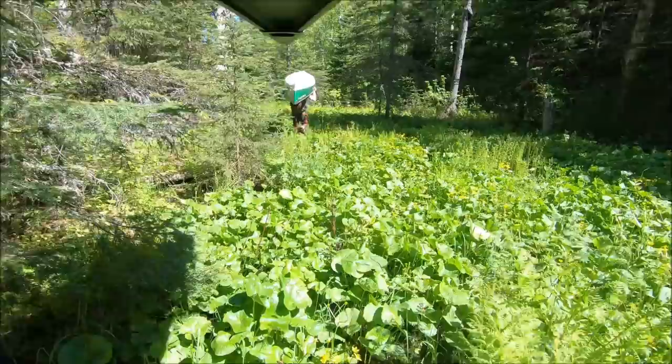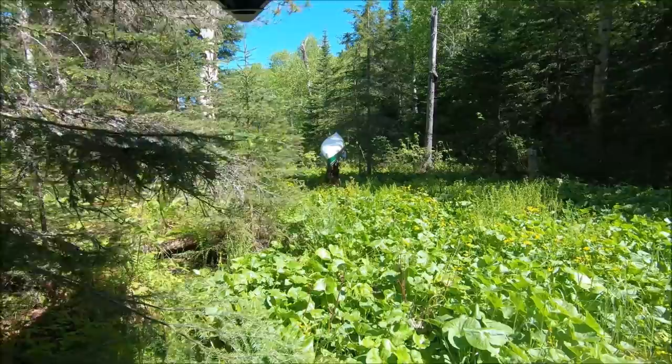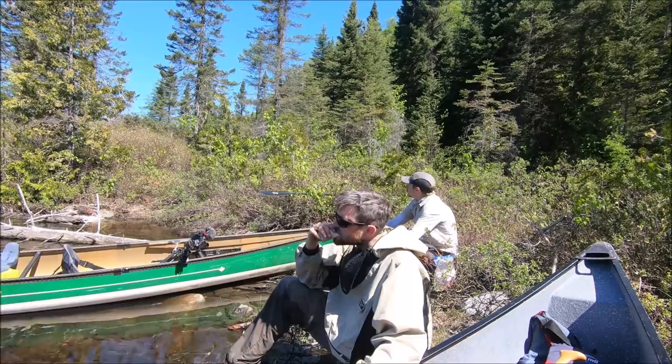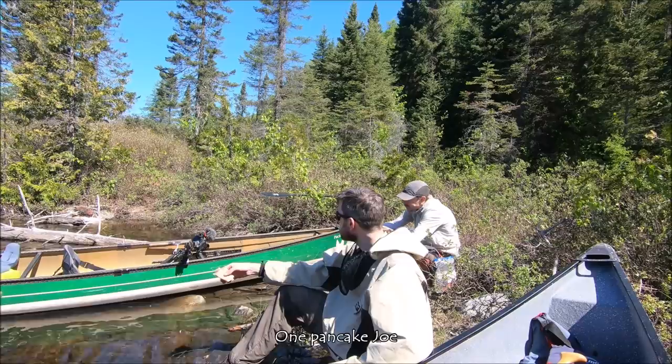Back to some boot sucking fun. I can't even take the first step. It's all just pure mud. Oh my. One portage down, two to go. Stopping for a little lunch at our first camp. Feels like home somehow. Especially for you. Joe did that portage on one pancake. One pancake, Joe. Extra syrup.